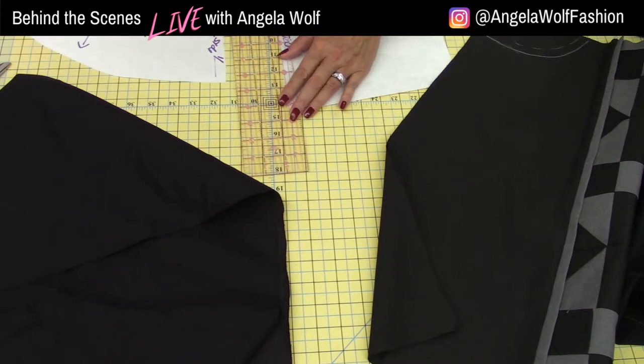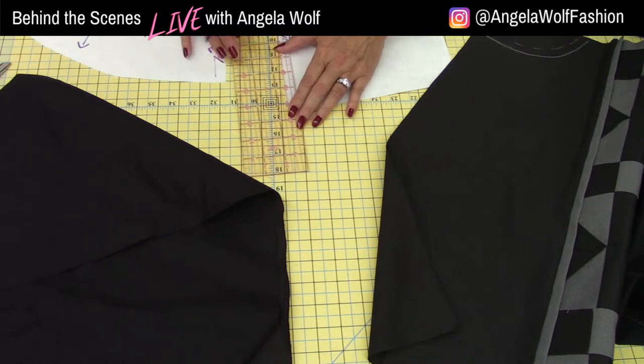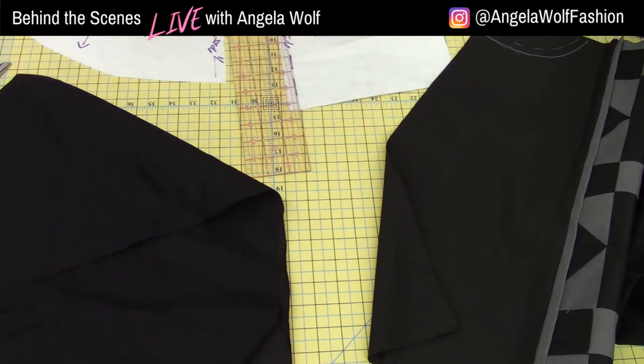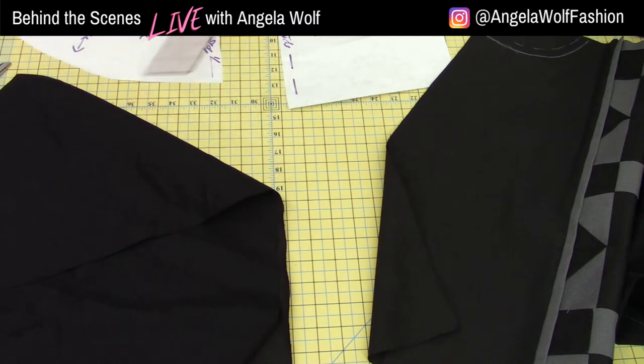I can see some of your comments. By the way, yes, you're right. If I was doing this by myself and not trying to do it live to give you a tutorial, I would literally just cut my patterns and make this work. I wouldn't be making pattern pieces. But how are you going to follow along if I don't at least explain it, right?